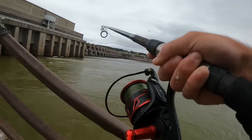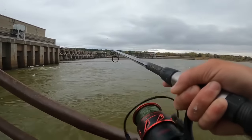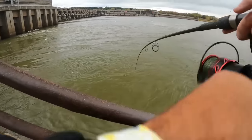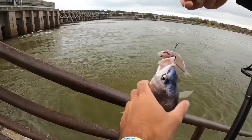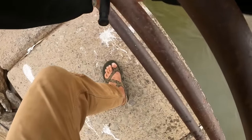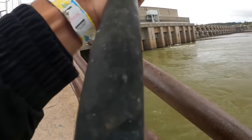Got him. I love the bite today. I mean, like I said earlier, they're just absolutely crunching it whenever they get it. I think it's another drum. Uh-oh. I don't know if that's a fish or what that is. That could be just current. Happens every time I hook a fish. Okay, I'm gonna send this drum back. I'm gonna see what's going on with this. It doesn't really seem like a fish. But what do I know? I hope it's a fish. I think this is a fish.